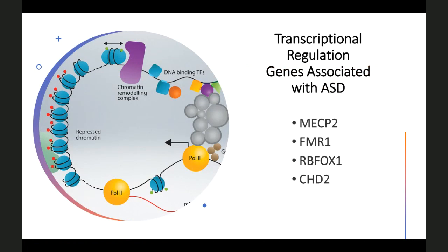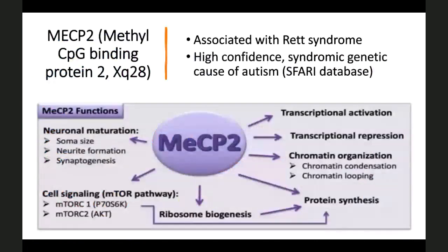Moving on to some of the more transcriptional regulation genes associated with autism. We have MECP2, FMR1, RBFOX1, and CHD2. Starting with MECP2, or the methyl CpG binding protein 2 on the X chromosome Xq28, this is associated with Rett syndrome and is a high confidence syndromic genetic cause of autism, or that red category that we saw in the SFARI database. MECP2 functions several ways, of which transcriptional activation and repression is one of them, chromatin organization, which chromatin condensation and chromatin looping is a part of, as well as cell signaling, protein synthesis, ribosome biogenesis, as well as neuronal maturation. You can tell that this is very important for neurodevelopment.